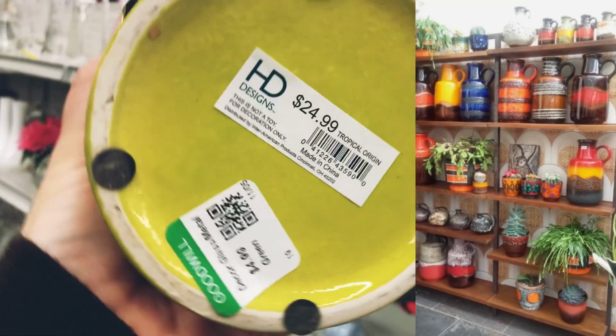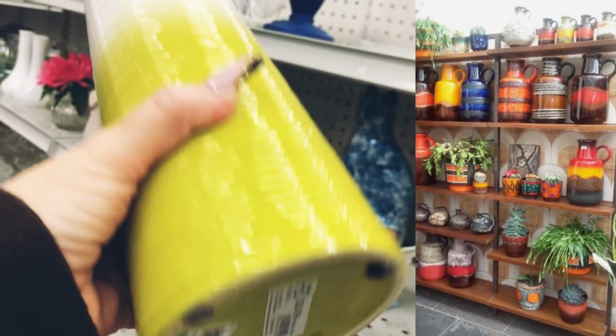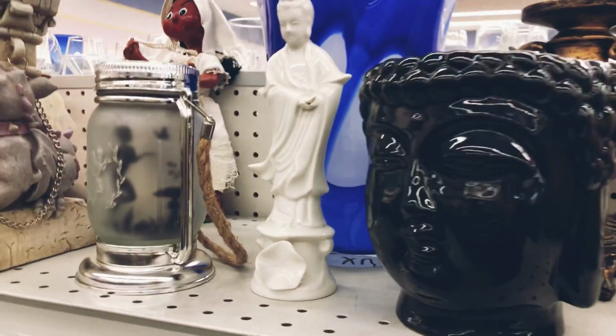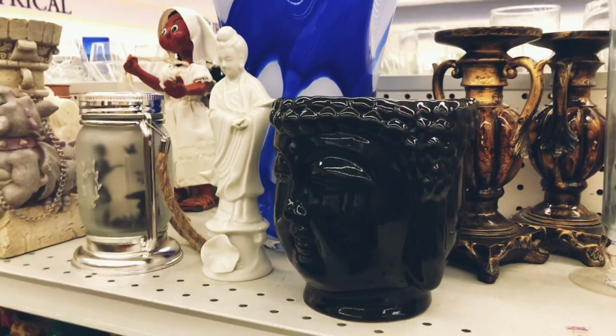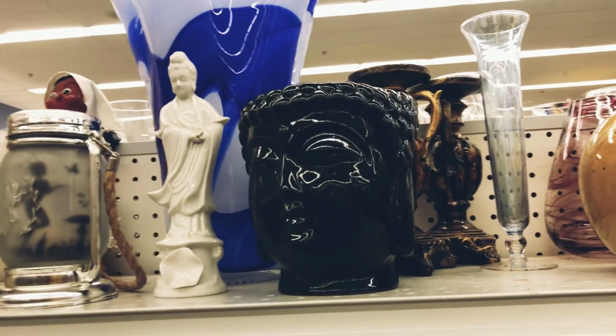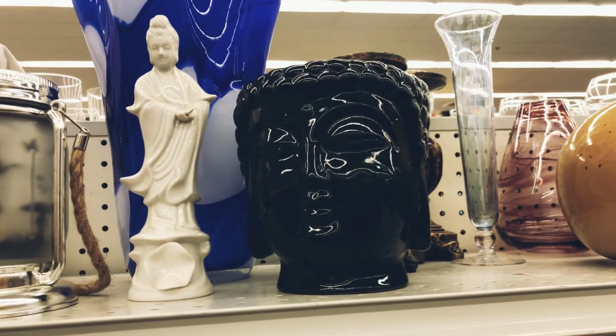So when you are going through some of the pottery, don't forget that you could actually paint it. You can actually change all of the colors of it. I also love to find pieces like this that I can add flowers to, or even just burn the candle that's in it.